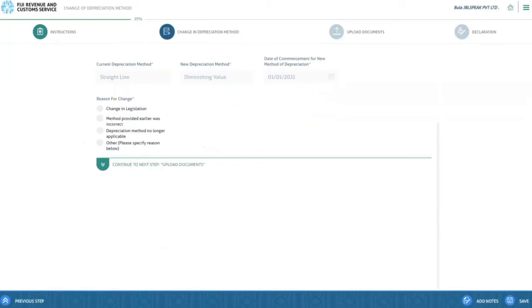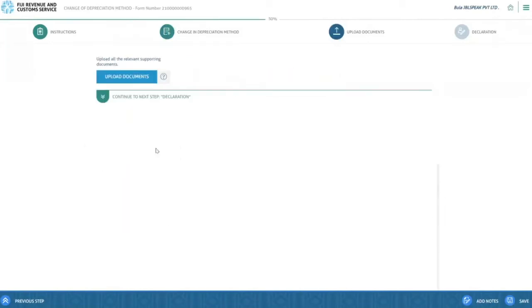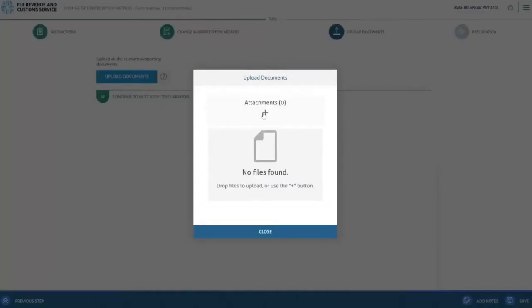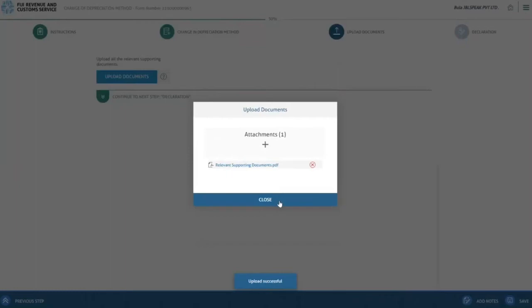Clicking the green yes there, you have seen that you already filed the first return, evidenced by the current depreciation method, the new one, and the date appearing. So you choose a reason for the change. In here, we'll choose the second one, method provided earlier was incorrect. Then we save and continue to the next step. Now we need to provide evidence to upload concerning the change. Close.